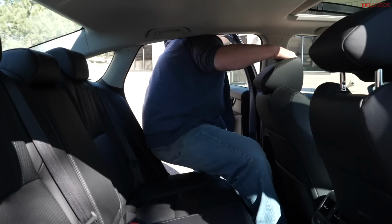Let me show you the back seat. As you guys know, Nathan is large and in charge. I'm a big guy, but I've got tons of space sitting behind myself. Very comfortable back seat. And even though it has kind of a fastback-like design in the back, I have really good headroom. The seats are comfortable in the back.